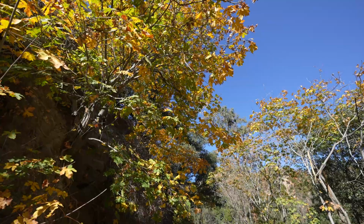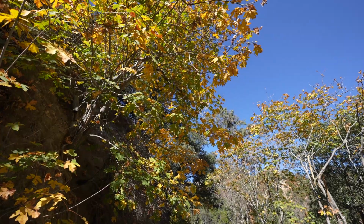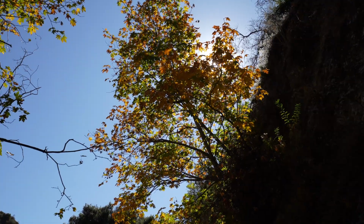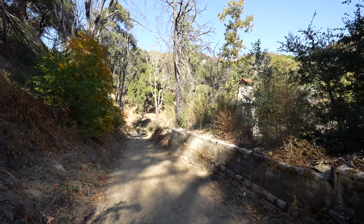I was not expecting to see any fall colors, so these beautiful trees are really a welcome addition to this trail. I did this hike in the middle of November, and while there's not a lot of fall colors, this is more than I normally see in Southern California.